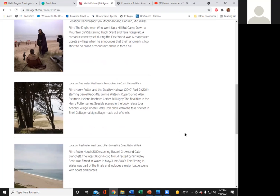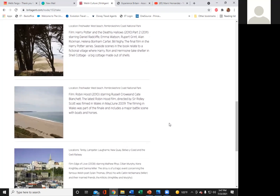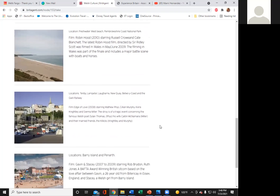Location, Freshwater West Beach, Pembrokeshire Coast National Park. Film, Harry Potter and the Deathly Hallows, Part 2, 2011, starring Daniel Radcliffe, Emma Watson, Rupert Grint, Alan Rickman, Helena Bonham Carter, Bill Nighy. The final film in the Harry Potter series, the seaside scenes relate to a fictional village where Harry, Ron, and Hermione take shelter in Shell Cottage, a big cottage made out of shells.